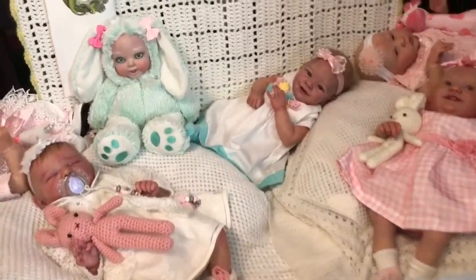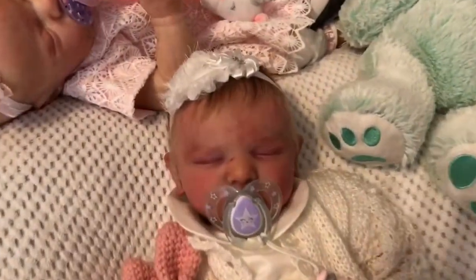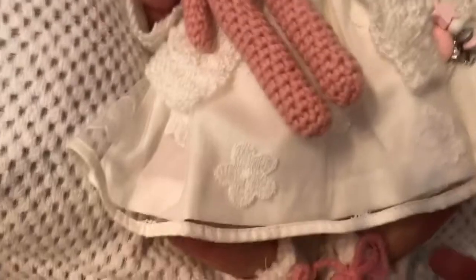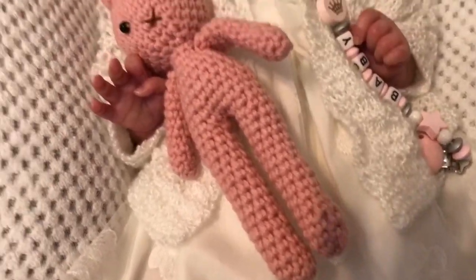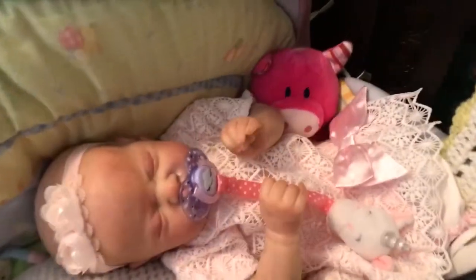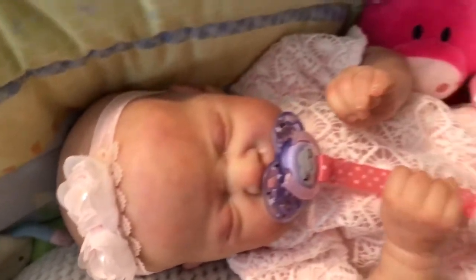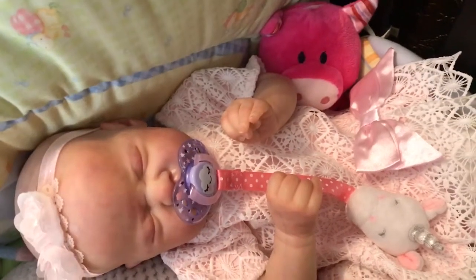First of all, in the crib, here's Everly. She has a flower headband on to go with her beautiful dress that has embroidered flowers all over it. And then Brooke, she has a rose headband on to go with her pretty outfit. Just adorable.